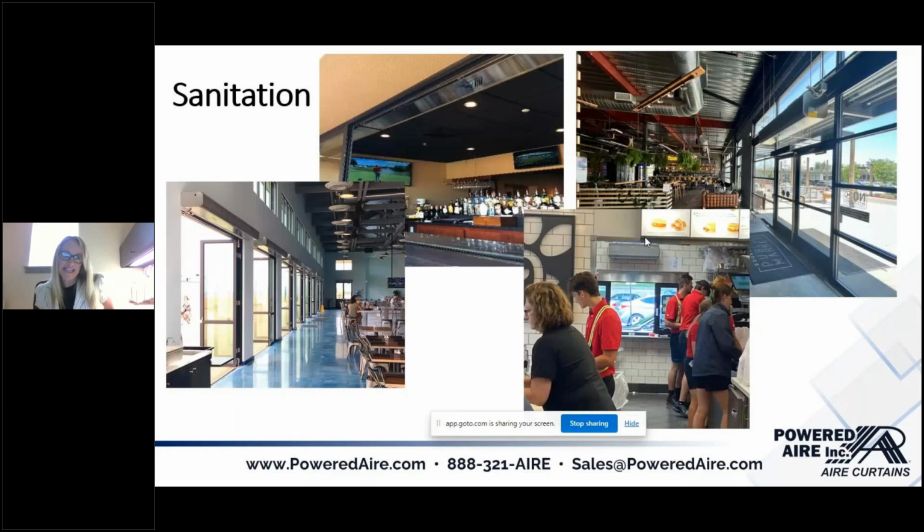Just a few other pictures of sanitation. You can see the picture on the left. This is a cafeteria. All of those doors are open and lined with a low profile variable speed unit. Picture next to that is a bar. We're seeing more and more beer gardens and bar areas. They like to leave the windows open. They are using air curtains to protect the space. Bottom picture, this is a drive-through window between Chick-fil-A and McDonald's. We provide thousands of air curtains a year for drive-through windows. And then the picture on the right, just another food service application.